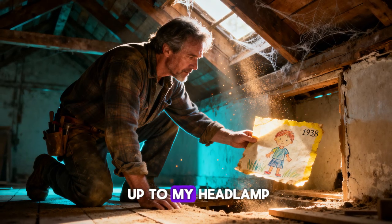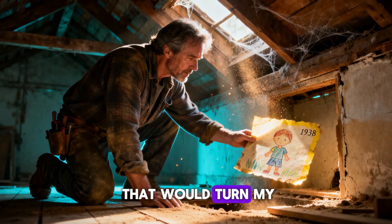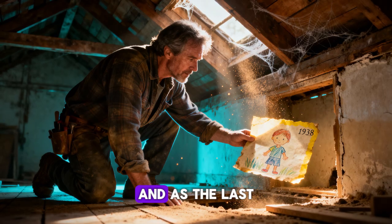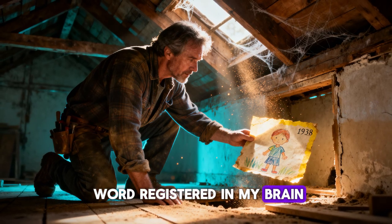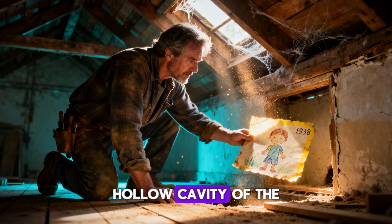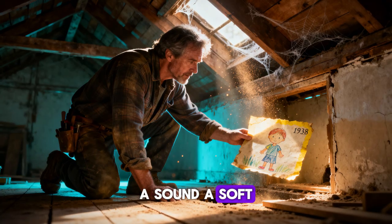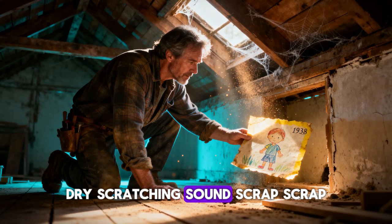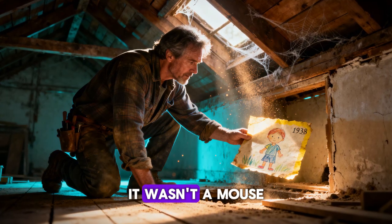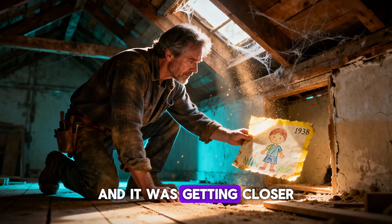I held it up to my headlamp, my breath fogging in the cool air, and read the words that would turn my blood to ice. "He's not a drawing, he's in the wall." And as the last word registered in my brain, I heard it. From deep inside the dark, hollow cavity of the wall, right in front of me, a sound. A soft, dry, scratching sound. Scrape! Scrape! It wasn't a mouse or a rat. It was slow, deliberate, and it was getting closer.